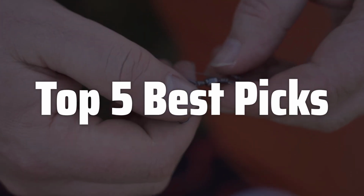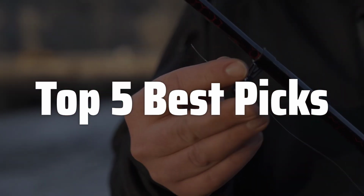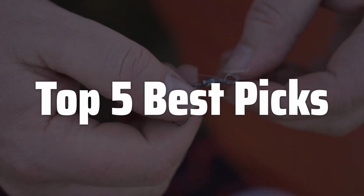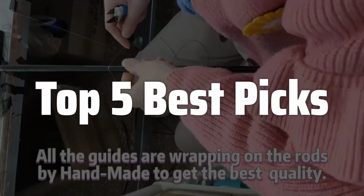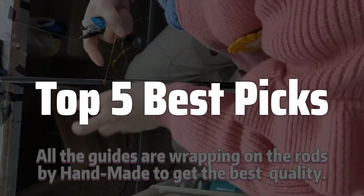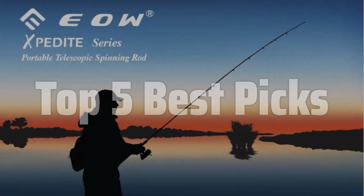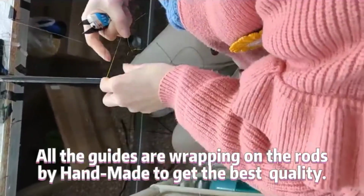The best portable pole is probably one of the most sought-after items for anglers who love to travel light and fish anywhere. Whether you're backpacking through the wilderness, enjoying a relaxing day at the lake, or simply want a fishing rod that's easy to transport and store, a portable fishing pole offers unparalleled convenience and portability without sacrificing performance. This video will review the top portable fishing poles on the market, helping you choose the perfect one for your next fishing adventure.